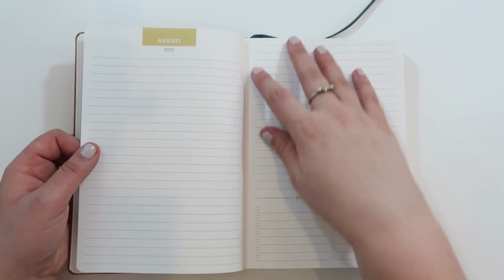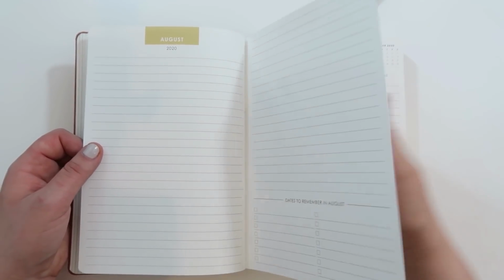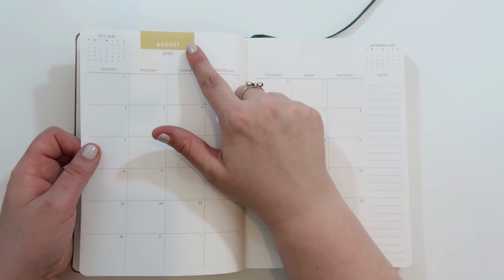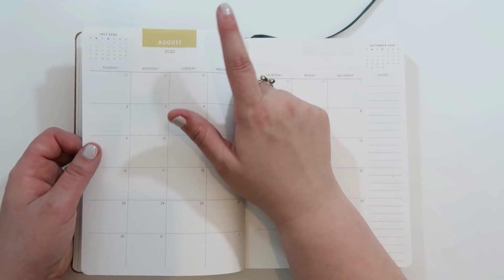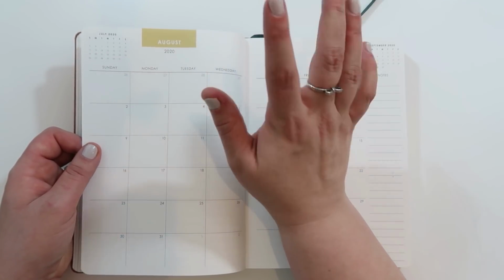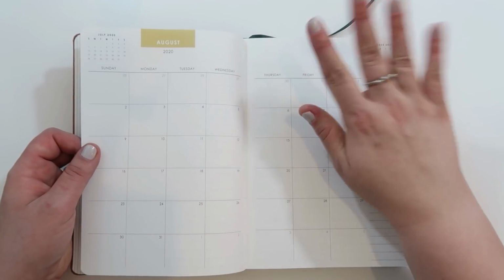So you've got a notes page here, and then you've got an additional notes page here and dates to remember because you don't have that quote there. Then you have the monthly layout for August. And this one, it is neutral, but it's that Erin Condren neutral color scheme. So you've got like the mustard and all the different navies and teal. It's very muted and it's not on everything, but it isn't totally neutral.